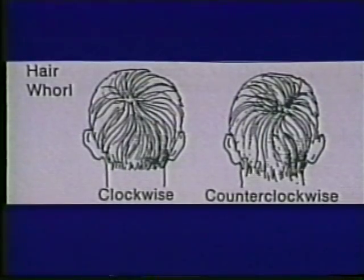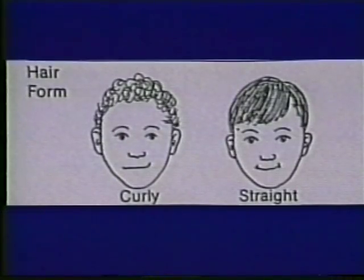Let's take a look at some of these. One of them is called a hair whorl. When you look at the back of your head, does your hair tend to go clockwise or counterclockwise? Now, you want to keep track of all your family members. Which of you go one way, which go the other way? How many of you are similar? Another thing you might look at is your hair form. Is your hair curly or is it straight?